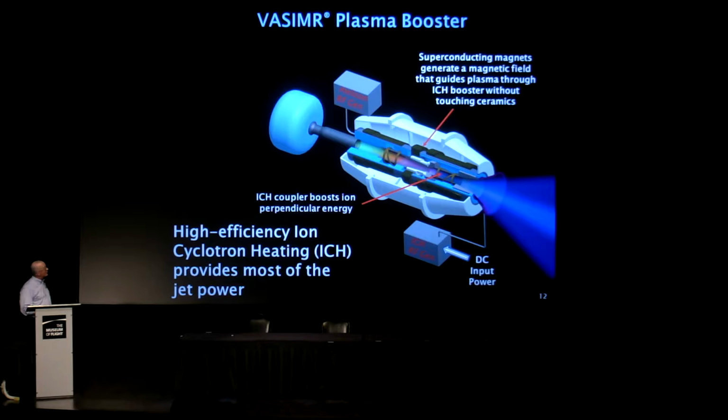So in this process, then you can heat up this plasma until it gains all this energy here, and it's still spinning around the magnetic field, and it will provide most of the jet power.